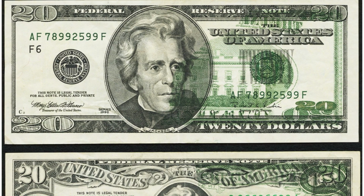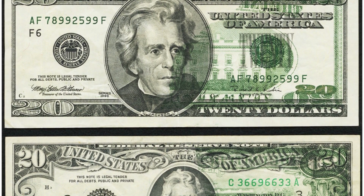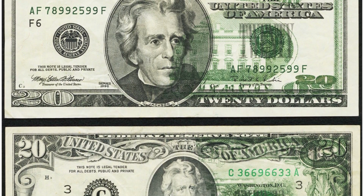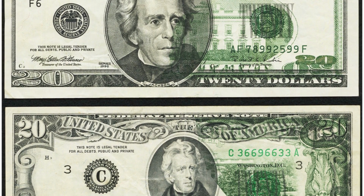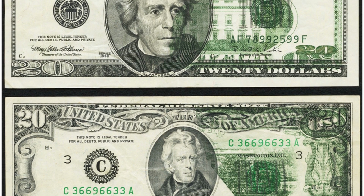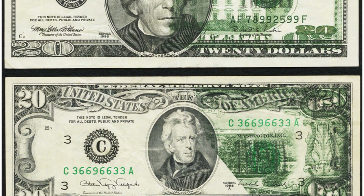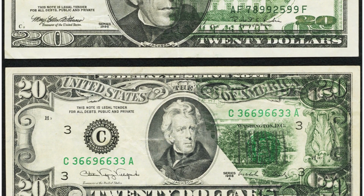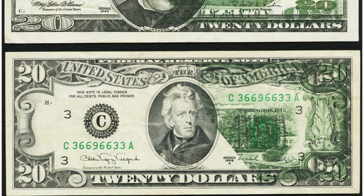Now these two bills sold together, so we have a more modern one and a more older one, and they are both the same type of error. They are partial back to face offset errors, and we see the reverse design coming through on the front of the bills, and they only sold together for around 85 bucks. So nothing really too valuable, but still some really awesome types of errors if you do come across these.